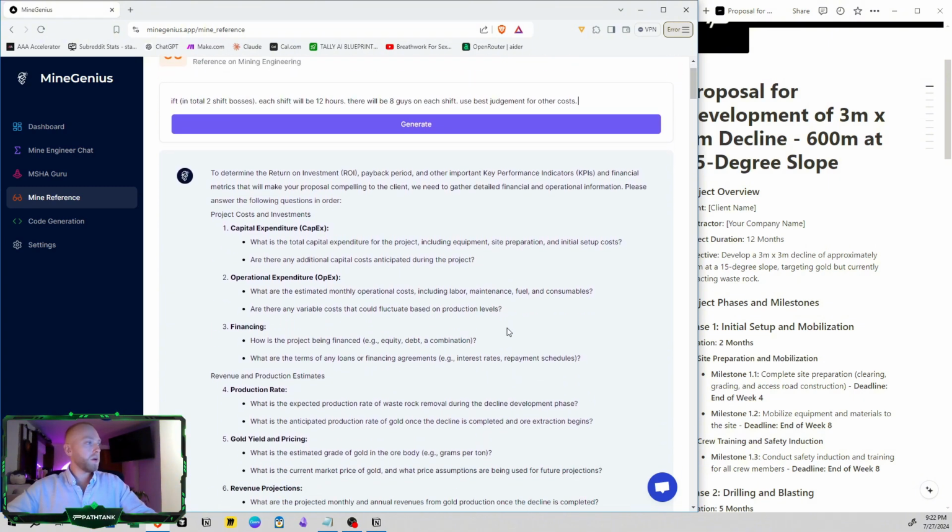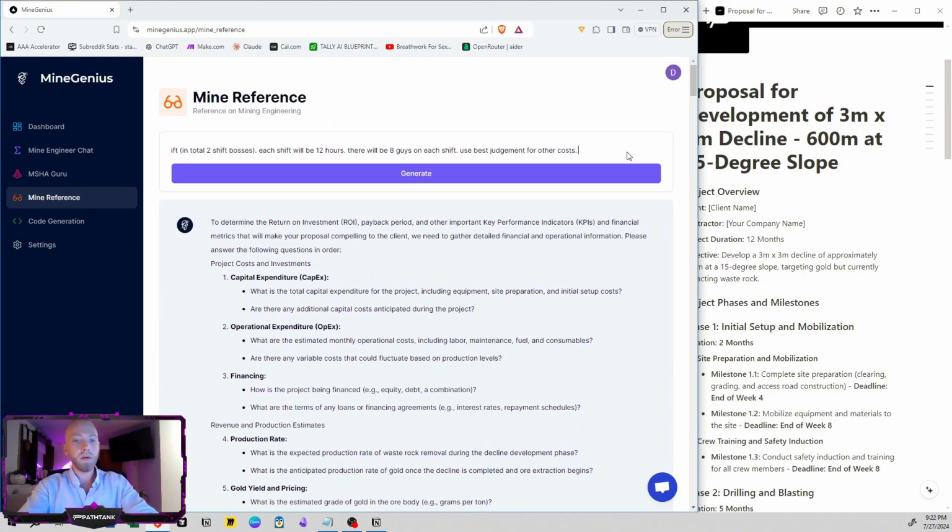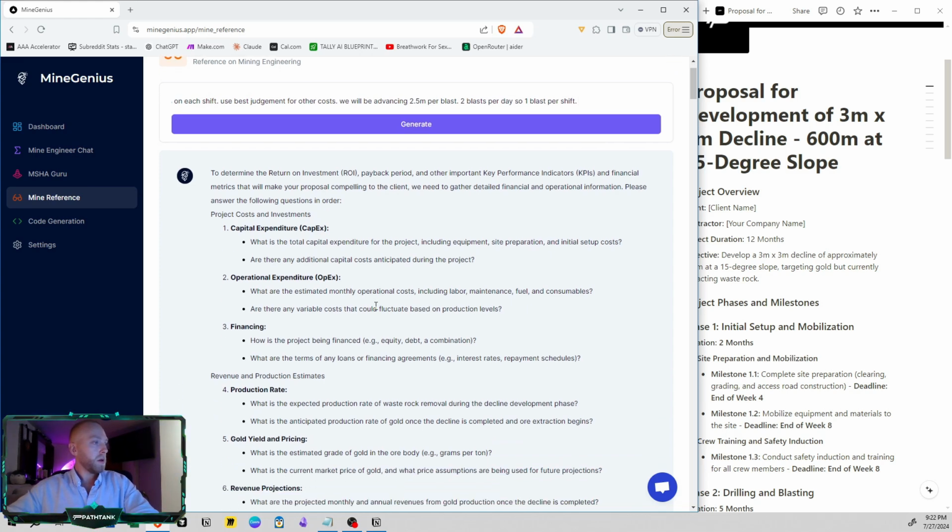Production rate, we're going to probably be blasting. We will be advancing, say probably 2.5 meter rounds per blast. 2 blasts per shift, or per day. So 1 blast per shift. Okay, let's see what else.